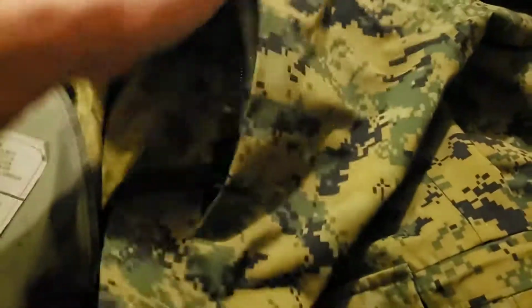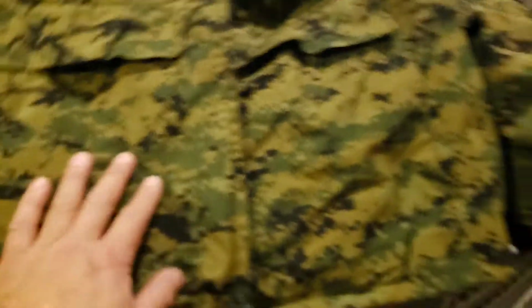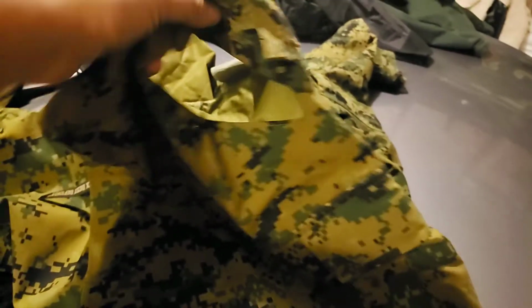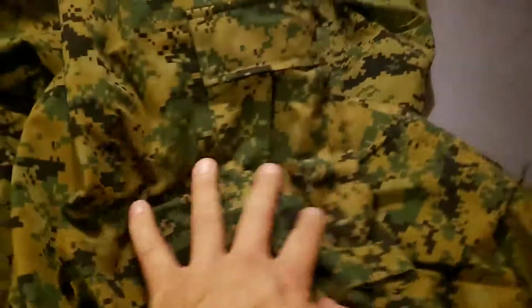You've got plenty of pockets on here, and they're on the outside, so you can see here. You've got two, one on the left and right of the chest, as well as two cargo pockets down here on the lower part. And I also have the trousers as well. These things have pass-throughs on the main pockets, assuming that you're wearing trousers underneath, so you can access those. Plus they have cargo pockets on the left and right.